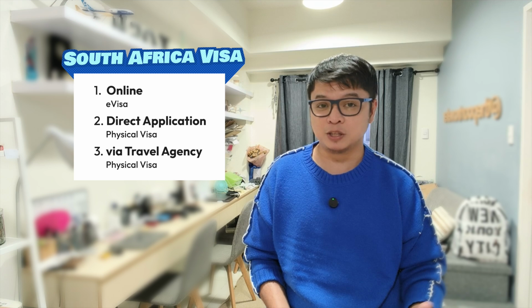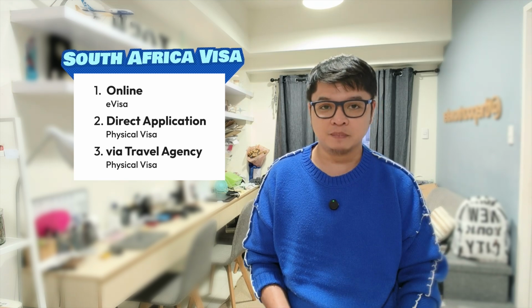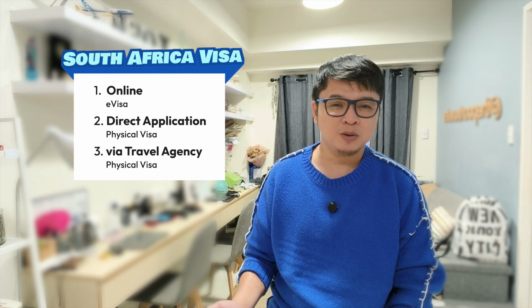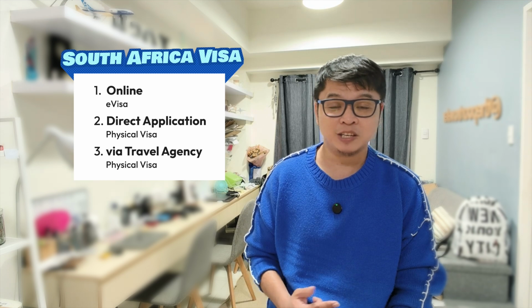Applying via a travel agency can be beneficial for those who don't have the time to lodge their application themselves or those who are based far away from Manila. Yes, there's only one visa application center here in the Philippines for South Africa, and it's located in Makati. So if you're based in the province, it might be quite the hassle to travel to Manila just to 1. Submit your application, and 2.